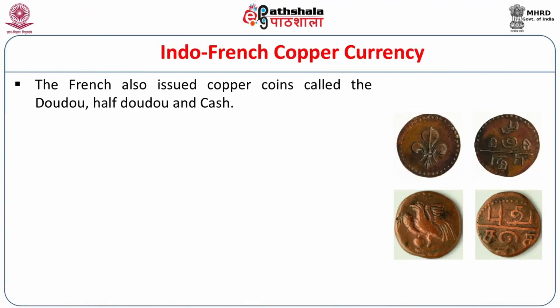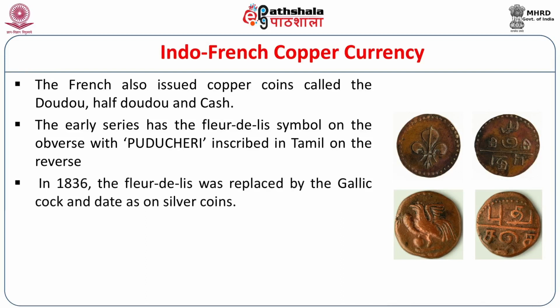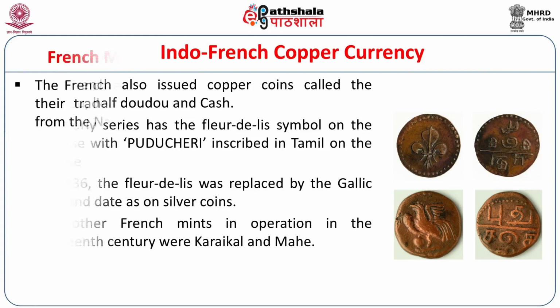Later we find the French also issued copper coins. The first series again had a fleur de lis emblem with Puducherry inscribed in Tamil on the reverse. In 1836, the fleur de lis was replaced by the Gallic cock and the date, as in the silver coins. Other French mints which were also in operation in South India in the 18th century were Karaikal and Mahe. These again have the names inscribed in Tamil on the reverse.